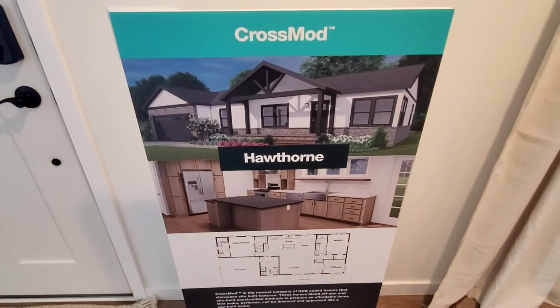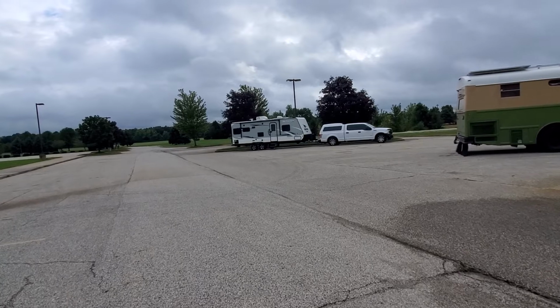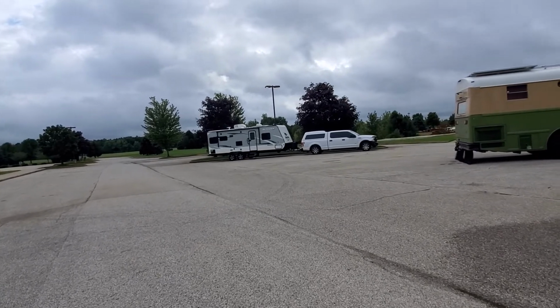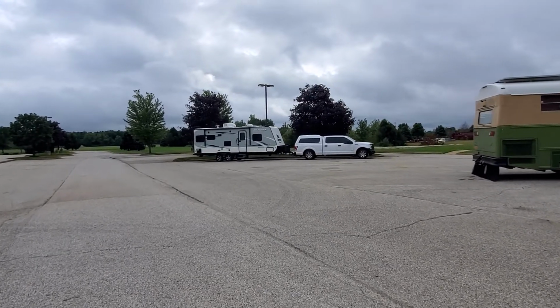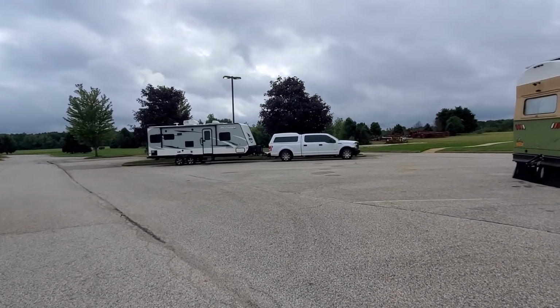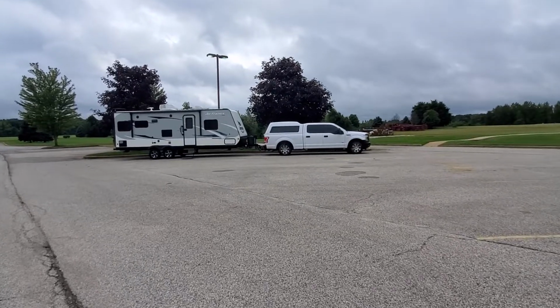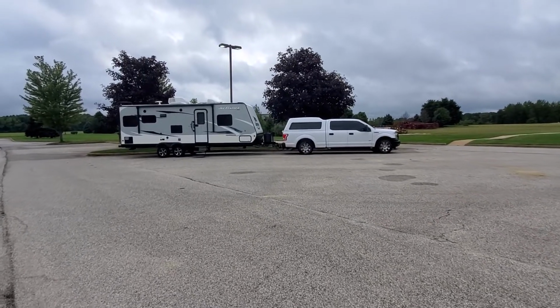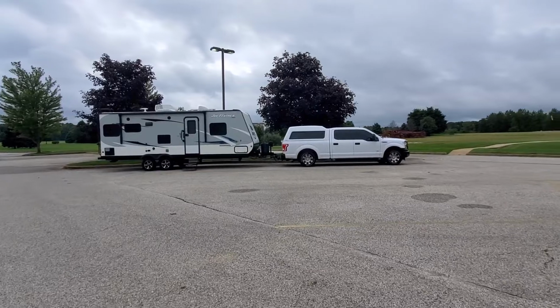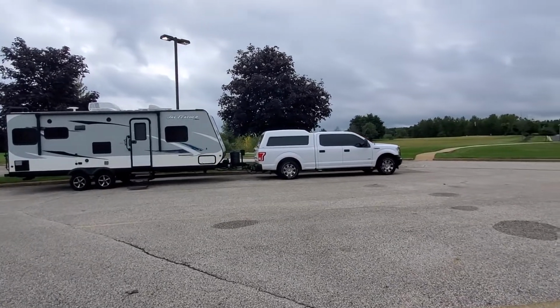Well, that concludes our tour of the RV Museum here in Elkhart, Indiana. They will allow us to park and sleep here for a couple of nights. And so that's what we're going to do. Tomorrow we tour the Jayco factory, which is a little ways out from here, maybe about 10 miles.